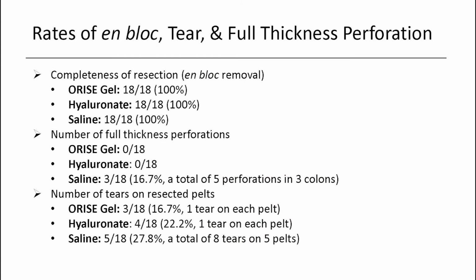Results: complete en bloc resections were done in all cases. Rents in the pelt were noted in 28% of saline cases, 22% of hyaluronate cases, and 17% of ORISE Gel cases. Also, full-thickness perforations were noted in 3 of 18 saline group cases, while none were noted in the gel or the hyaluronate groups. As regards these parameters, there were no significant differences between the groups.